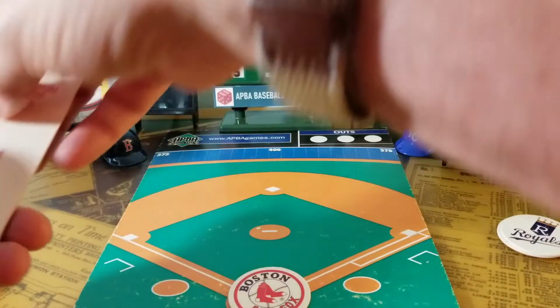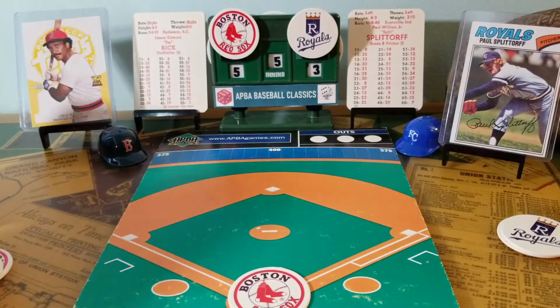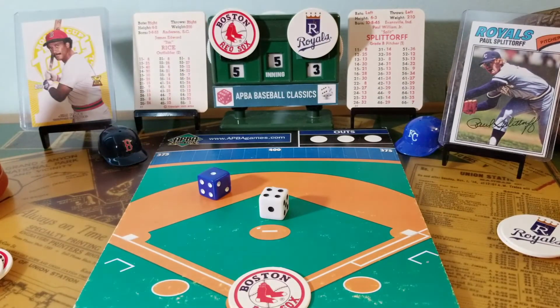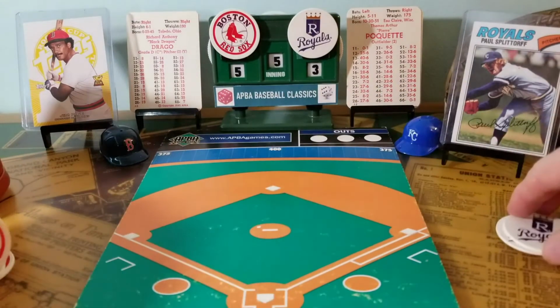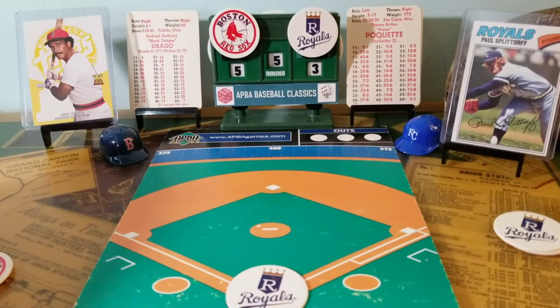Boston brings up Jim Rice. It's 2 outs in the inning. 1-4 is a fly ball to left. 3 outs. Boston 5, Kansas City 3. All right, the Red Sox are up by 2 in this game where their backs are up against the wall. A must-win game for Boston.